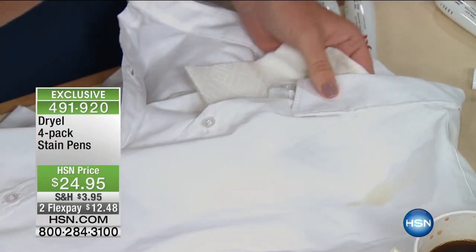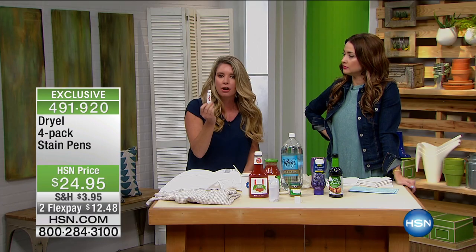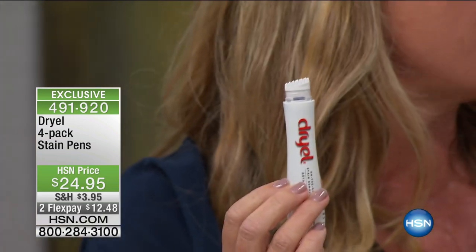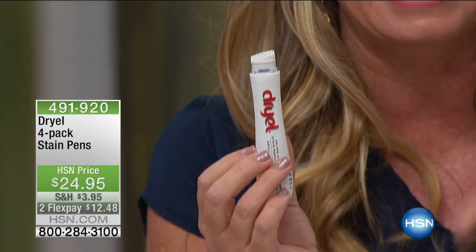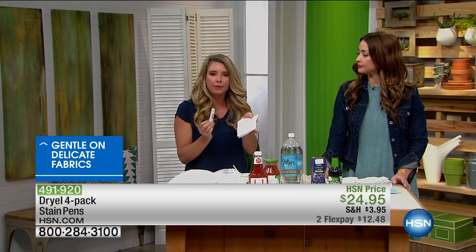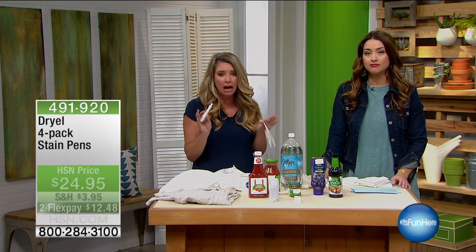And I want to show you this. That's another difference. You get these tiny little rubber fingers here. These rubber fingers and the concoction inside make it safe for the fabric. So imagine these little rubber fingers pushing the stain out of your clothes, protecting the fibers, and putting the stain onto the paper itself. So that's what it's doing. And that's another reason why it's different from anything else out on the market.